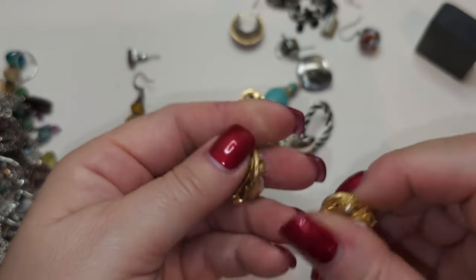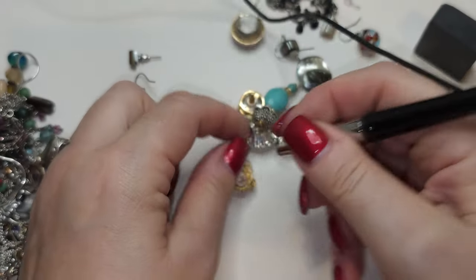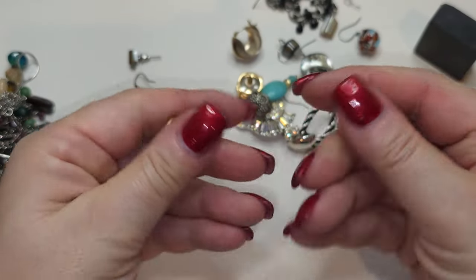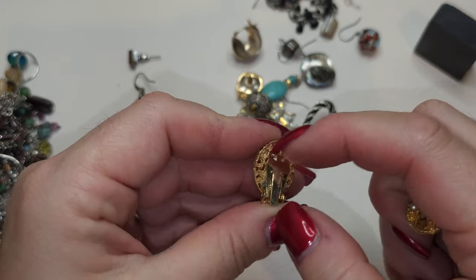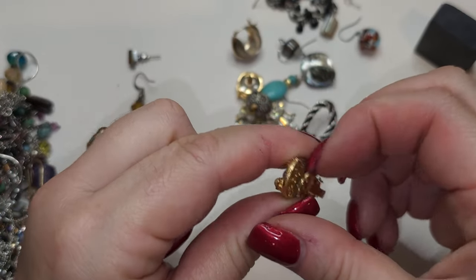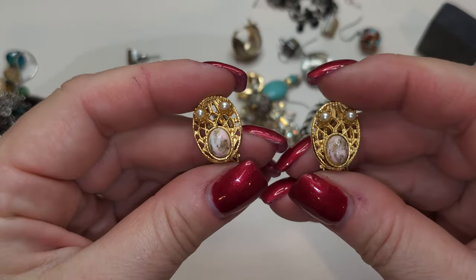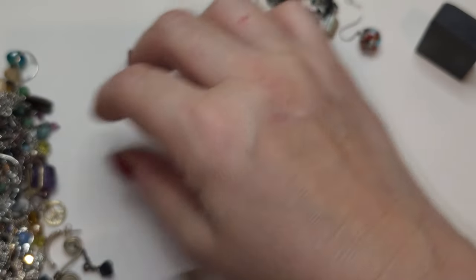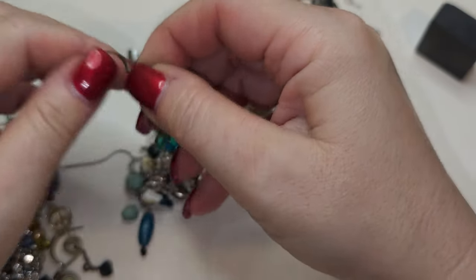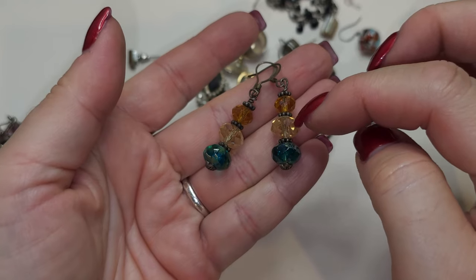Right here we have clip-on earrings. We have gold tone clip-on earrings with faux pearls and a stone. And the stone is kind of like a glass. Yeah, these ones are glass cabochons. I don't think there is a name. Don't see any names. Here we go. Right here, I think we have glass earrings. Right here, we have glass earrings, faceted beads, yellow, light yellow, and green.